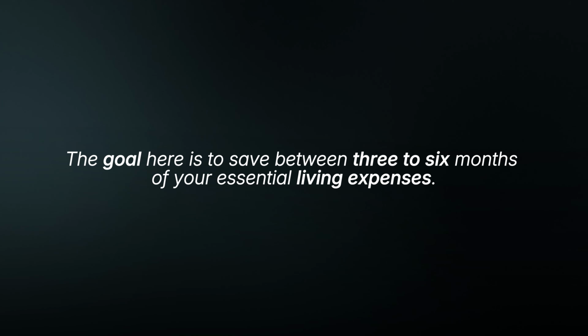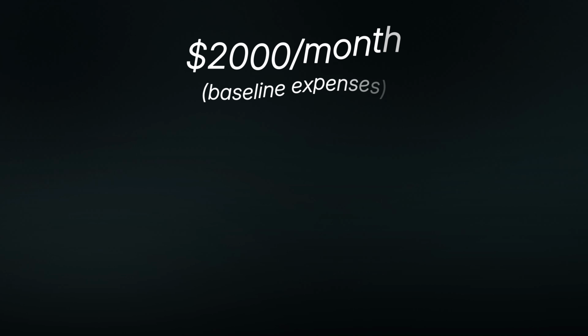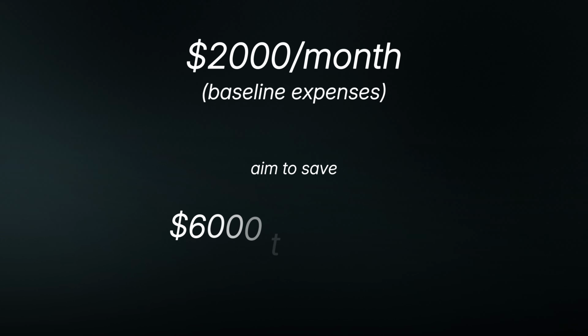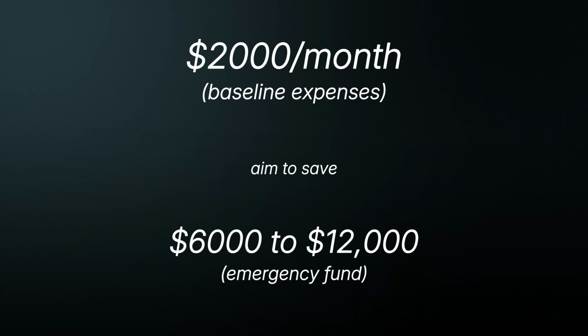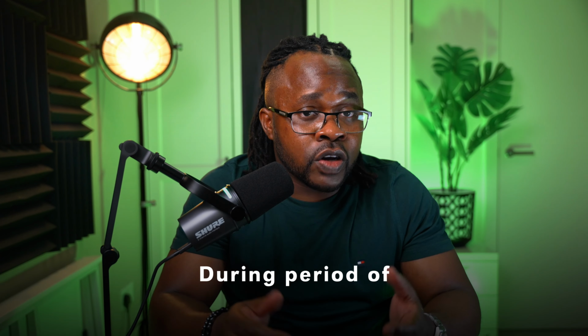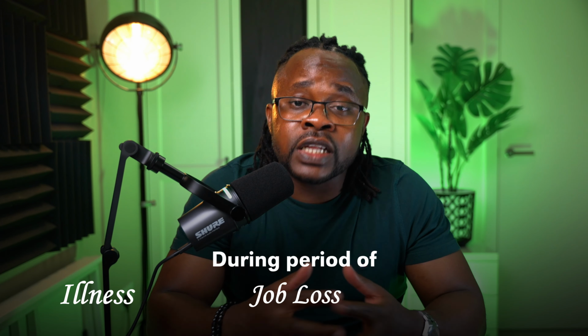It's widely advised by certified financial planners globally, and it is to protect you against unwanted financial shocks and to avoid going into debt during tough times. If your baseline expenses are about, say, $2,000 per month, aim to save about $6,000 to $12,000 in your emergency fund. This fund is your safety net during periods of job loss, illness, or other disruption.